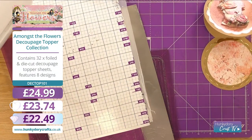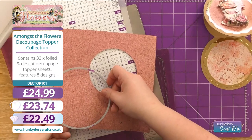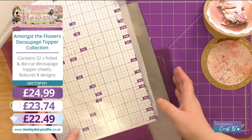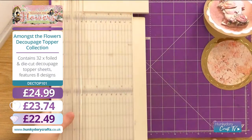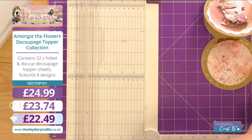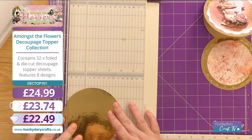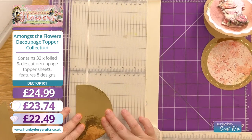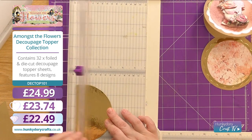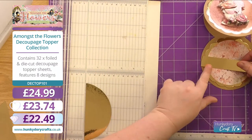Going to use a piece of this if it's big enough. I'm not sure it is. I've cut in a really bad place, but I'll cheat. It's okay. So let me cut a strip from here, and I'm taking this from the middle just so I can get that nice curved edge so I know it's going to fit really neatly across here.